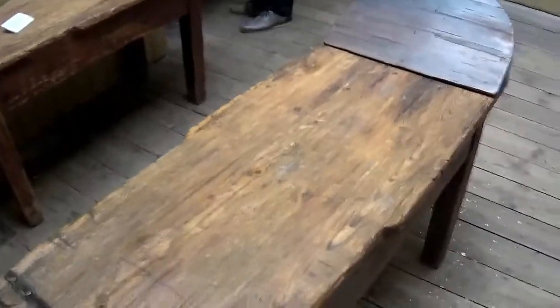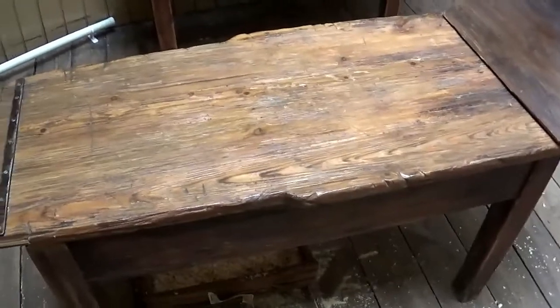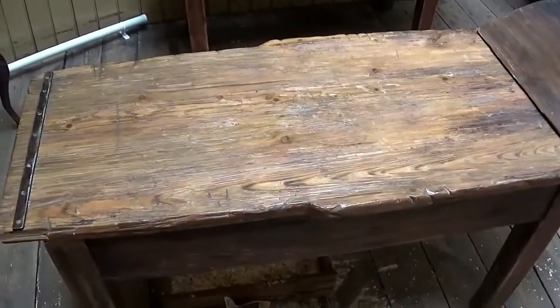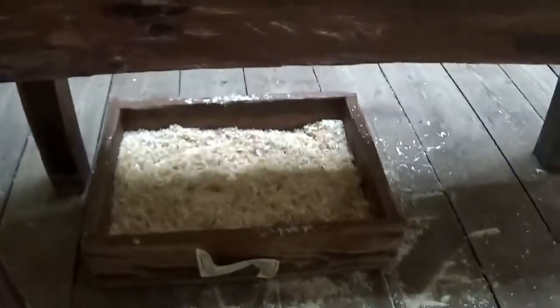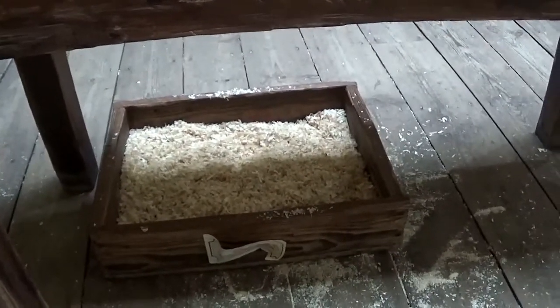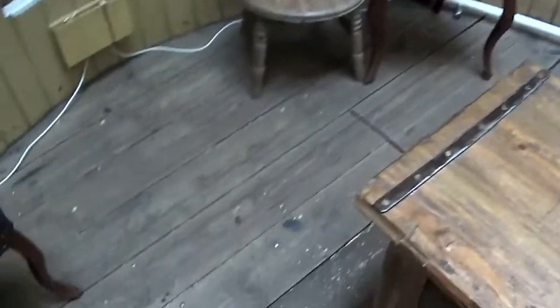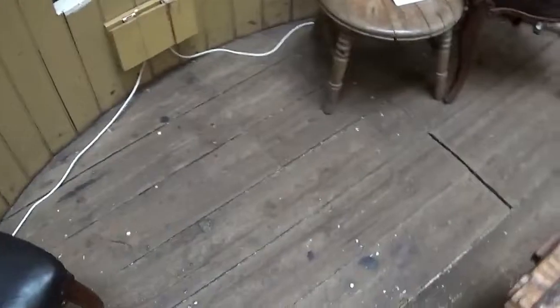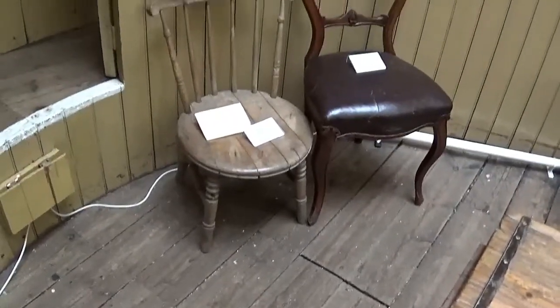So there you go, folks, there's your operating table. It's really small, isn't it? Actually, it's actually quite small. Look at that. There's sawdust underneath to collect all the blood. Wow. Oh my god. And I think this was actually used, it was an actual operating theatre, you know what I mean? Imagine all the blood that's soaked into them timbers over the years. Wow.